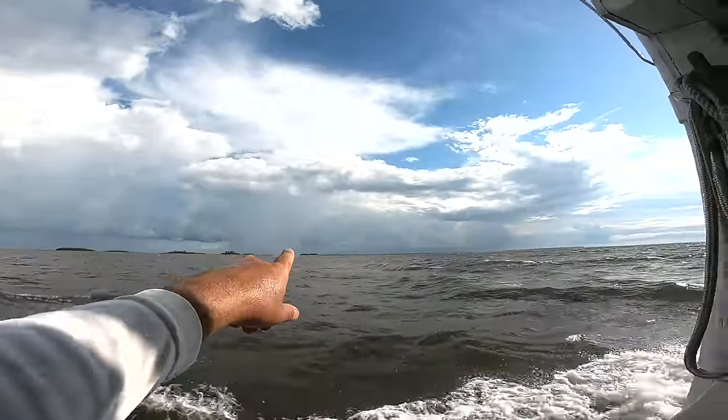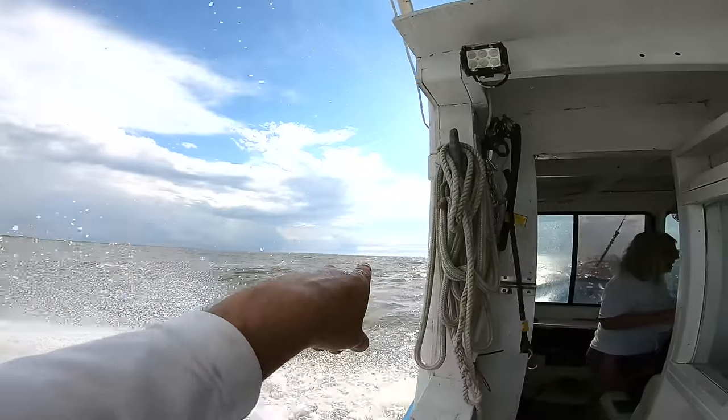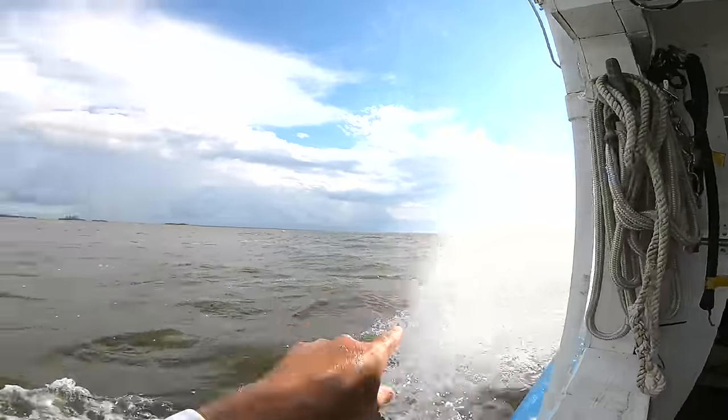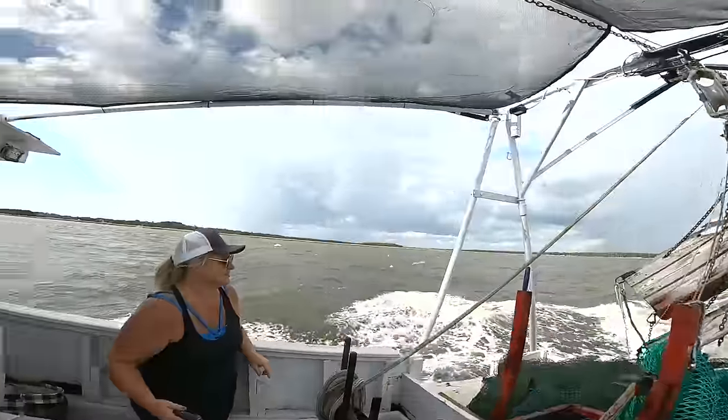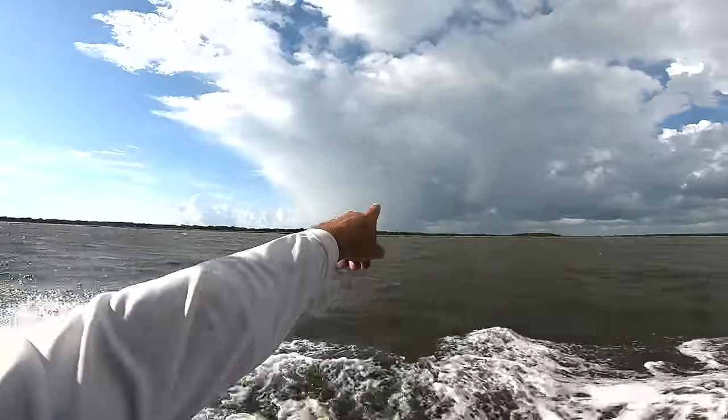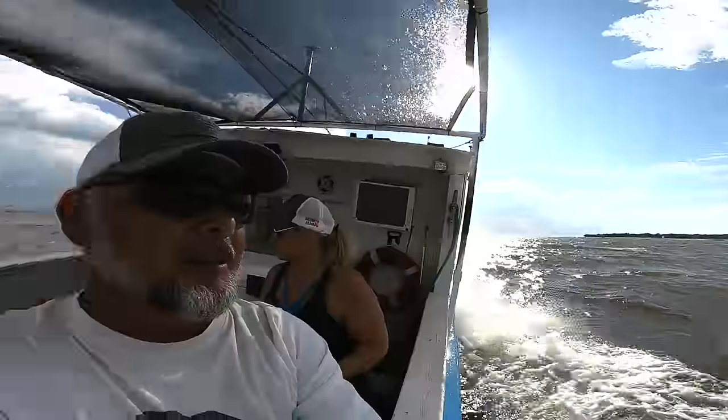Another one over this way. And right over that way, guys, off in the distance, Edisto Beach. And we got another one off this way. So we're surrounded by a little storm.